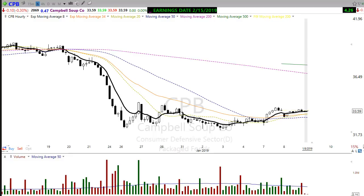Notice it's the same exact pattern. That 50-hour moving average starting to roll up and flatten out, those moving averages crossing up through, creating that moving average squeeze right here. Holding on to that price, and I'm just looking for a simple trade up to there.